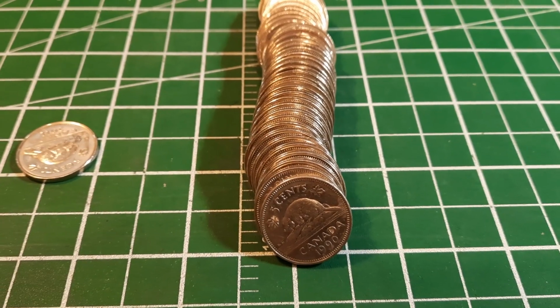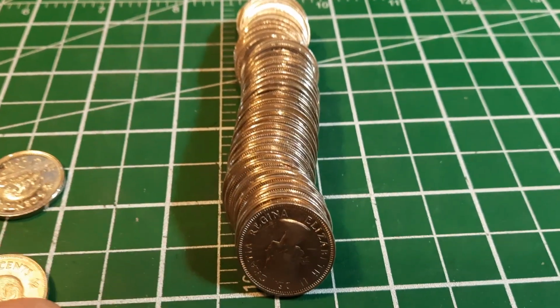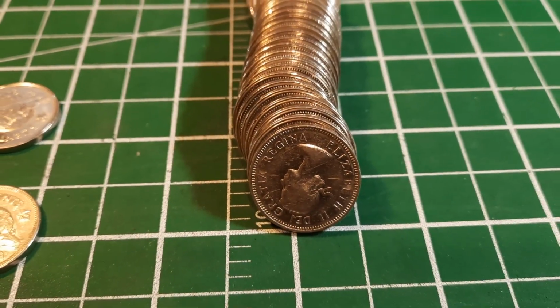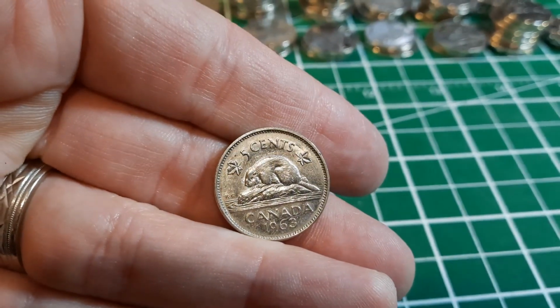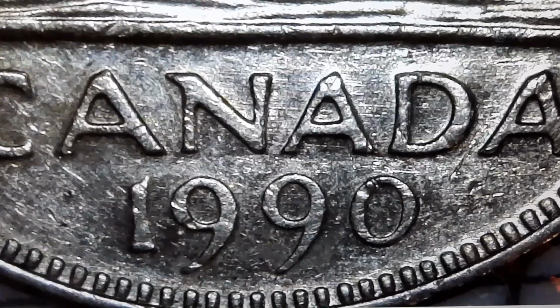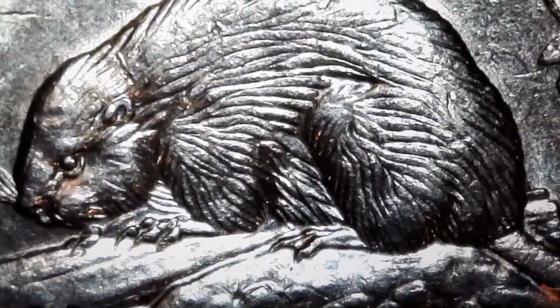Roll number 17, I just flattened these down and I saw I had a 1990. We can check for the bare belly, but as I moved it, we have a laureate portrait that looks to be in pretty good shape. So let's see what we got. It is a 1963. I put that 1990 under the scope and we can take a peek at it, and that is just the standard beaver.